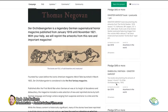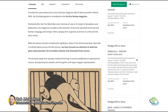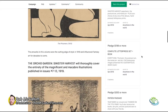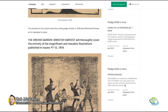Two books documenting. So you get books 1 and 2, which is really kind of cool. Diabolical Fantasia and Sinister Harvest. So that's books 1 and 2. They're $25 each. Then you basically add the books, cards, and pins to that. Single letterpress package. I'm not really inspired too much by these rewards, but it is what it is. Your name or a loved one thanked on the title page, which is nice.